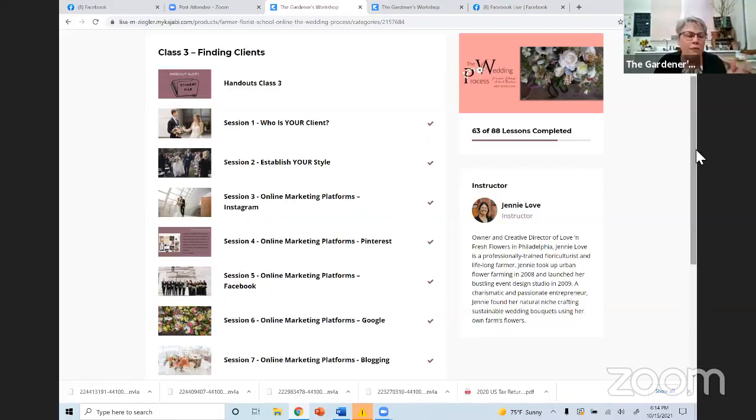I just saw one of our good friends, Janice Harris, actually comment on one of her Facebook posts that she really loves it when a photographer said, when I saw the flowers, I knew it was a Harris Flower Farm wedding, because of Janice's style. But here's what I wanted to show you guys. Let's go inside and have a little peek at Jenny's course.